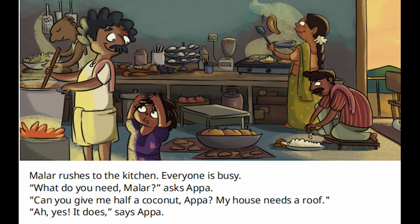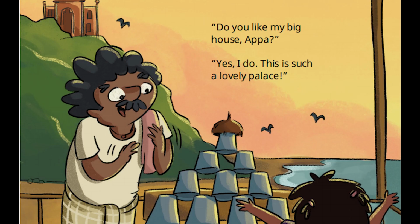Malar rushes to the kitchen. Everyone is busy. What do you need, Malar? Asks Appa. Can you give me half a coconut, Appa? My house needs a roof. Oh, yes. It does, says Appa. Do you like my big house, Appa? Yes, I do. This is such a lovely palace.